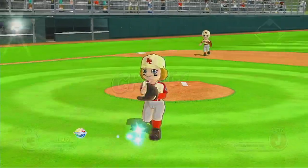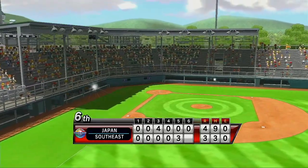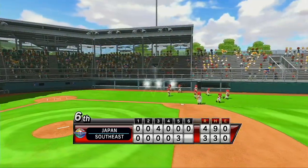Change side. The same year that Volunteer Stadium opened, George W. Bush became the first U.S. president to ever visit the Little League World Series.